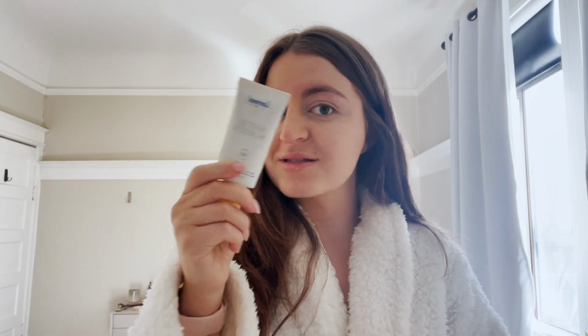I forgot to mention, another thing I really like about this Supergoop is it doesn't make your face oily either. That's a huge thing because a lot of other sunscreens I've tried, I get oily a few hours into the day. Also, if you do want to wear makeup, this sunscreen can also act as a primer. So that is also a benefit of this.